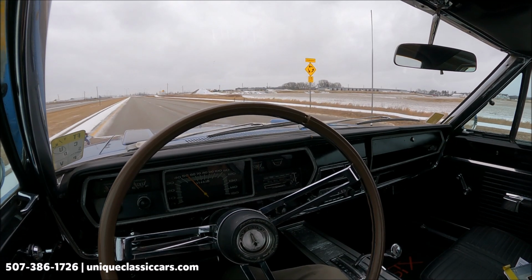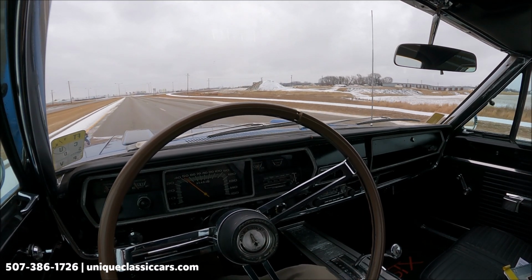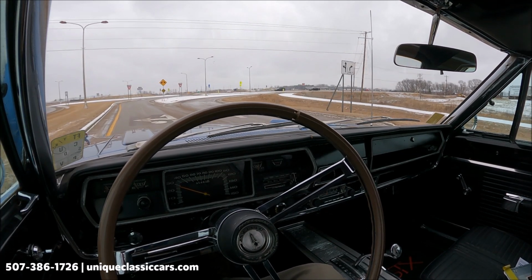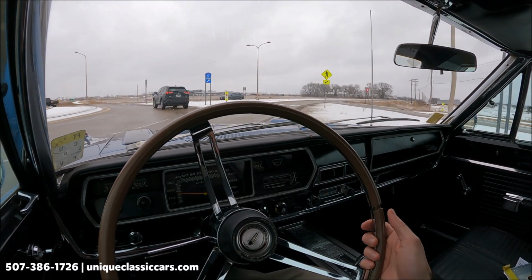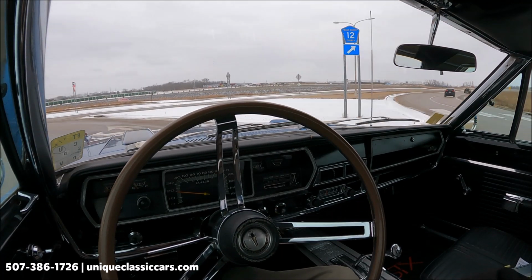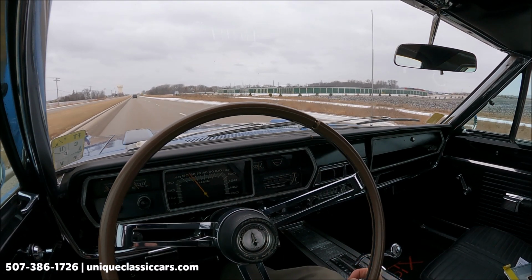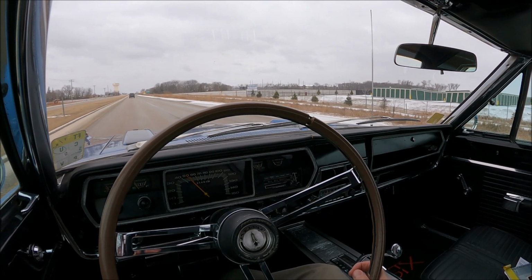Bucket seats in this car. That, again, center console with storage. Interior looking pretty good. There's a crack here and here in the dash pad. The headliner, for the most part, looks pretty good. Brakes are working as they should. Power feels like power steering. Let's wait a little longer to decide that. Oh yeah, we got power steering, and it is working very well. Corners nicely. Stays pretty flat in the corners. It's not that heavy of a car, which definitely helps. And yeah, throttle response, very good. Fun car to drive. Take a look at all the pictures of this Plymouth GTX at UniqueClassicCars.com.